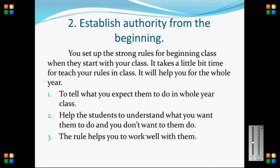So we go to number 2. Establish authority from the beginning. You set up strong rules for the beginning of class. When they start with your class, it takes a little bit of time to set your rules in class. It will help you for the whole year. Number 1, this is the reason to tell what you expect them to do in the whole year of class. 2. Have the students understand what you want them to do and what you don't want them to do. 3. The rules help you to work well.